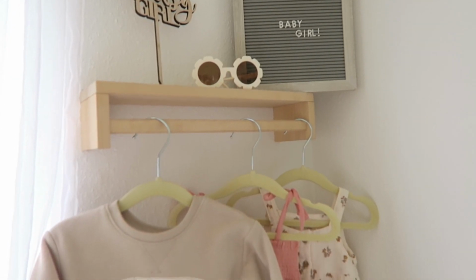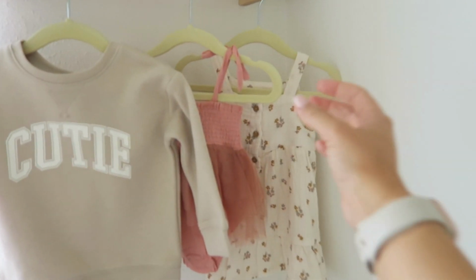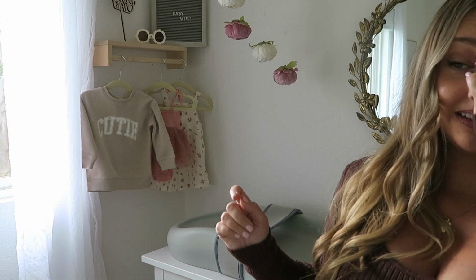And this little guy up here is actually a bookshelf that I flipped over so we can hang little cute clothes on here. So I have some of my favorites. This one's from Kohl's. The dress in the back is from Carter's, and then the pink one in the middle is from an Instagram company that sent it to me. That Instagram company is called Angel Deer. Super cute little tutu looking thing, and I love that.